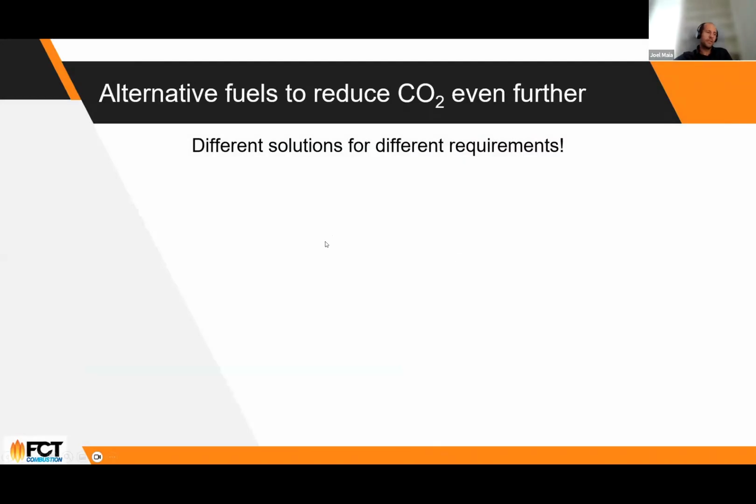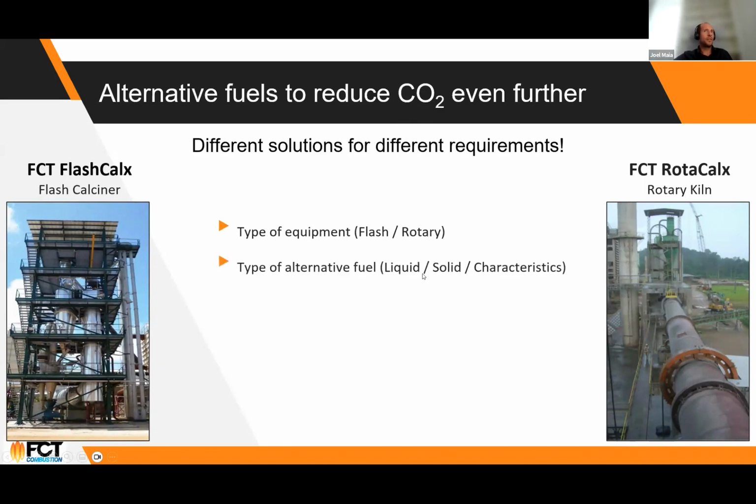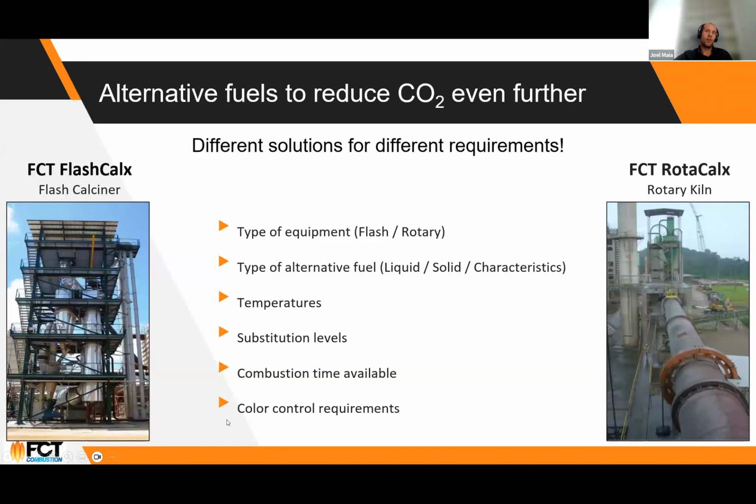on. Obviously, we can use alternative fuels to reduce the CO2 footprint even further, but different solutions have different requirements. We have different requirements for a flash calciner, and different requirements for a rotary kiln. So it's important to know which type of equipment you are using, which type of alternative fuel you are using, liquid or solid alternative fuels, and the characteristics of this fuel, the temperatures in the process where you intend to inject the alternative fuels, and the substitution levels that you want to achieve, which is obviously also very important, and the combustion time available inside the equipment. And also if there are any color control requirements for your specific type of clay.